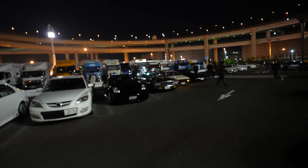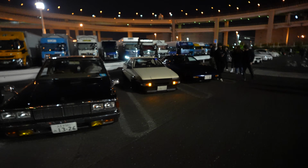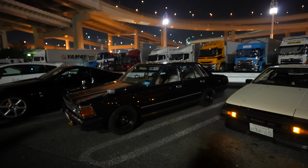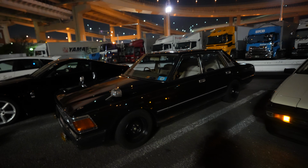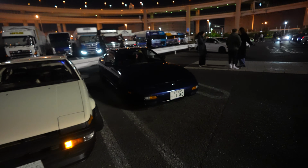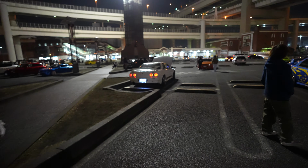Spotted a few other slightly more vintage cars up here. There's a Hachiroku Trueno notch in the middle here. Lumpy idle. Super sick Cedric right next to it. Completely stock on Steelies. Gotta love the fender mirrors. And people still running things like this. Very clean and simple 180 next to it. Yeah, this is what you get on a random Thursday night.